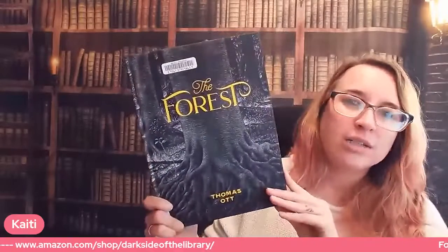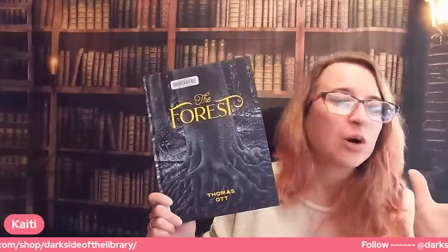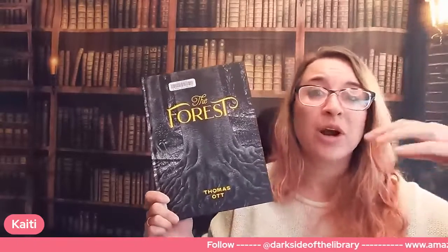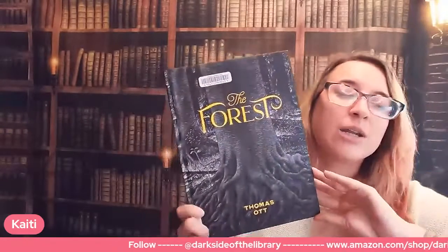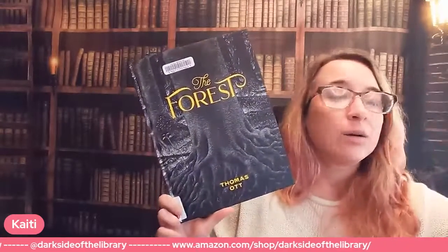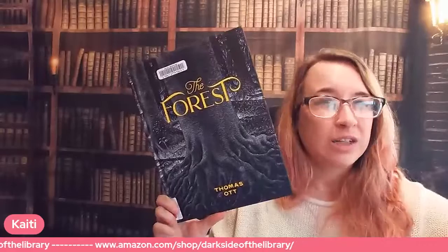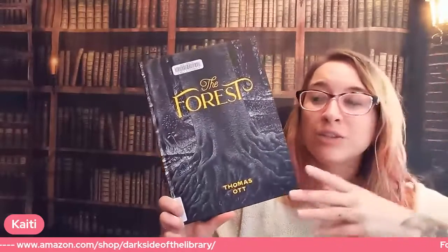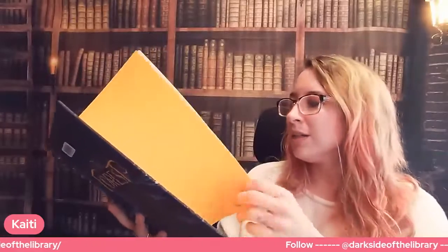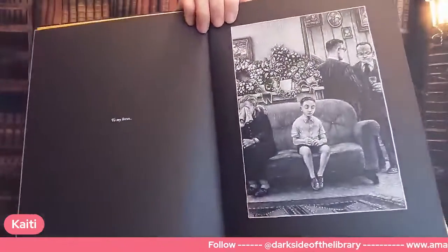I like The Forest because we can go from spring to summer and fall with this kind of book. I like to go camping during spring and summertime, and then meandering into fall, still going camping. I still really like to roam the forest, especially in the Pacific Northwest. So let me show you what's inside.